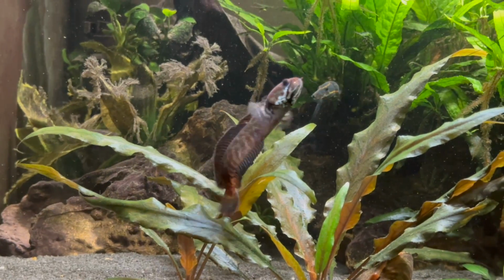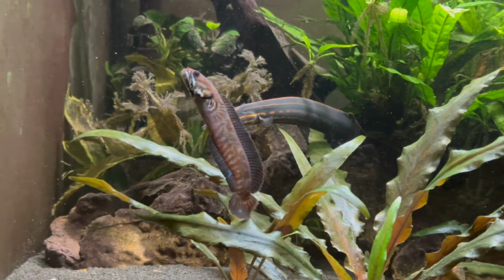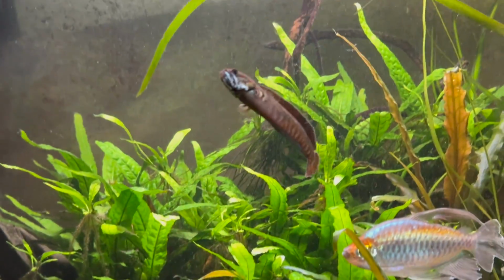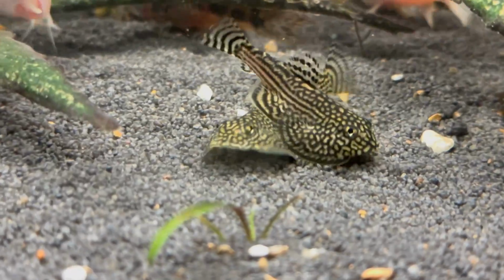I've got a snakehead in there, and the snakehead is the Channa andreo, just to be clear, because most snakeheads are quite aggressive, but the Channa andreo is a fairly peaceful species. I've got hillstream loaches in there. I've got quite a few different fish in there, and they all seem to be perfectly fine with my fire eel. I will make a separate video specifically for the fire eel and tank mates where I go into a bit more detail, but here were a few examples that worked out.